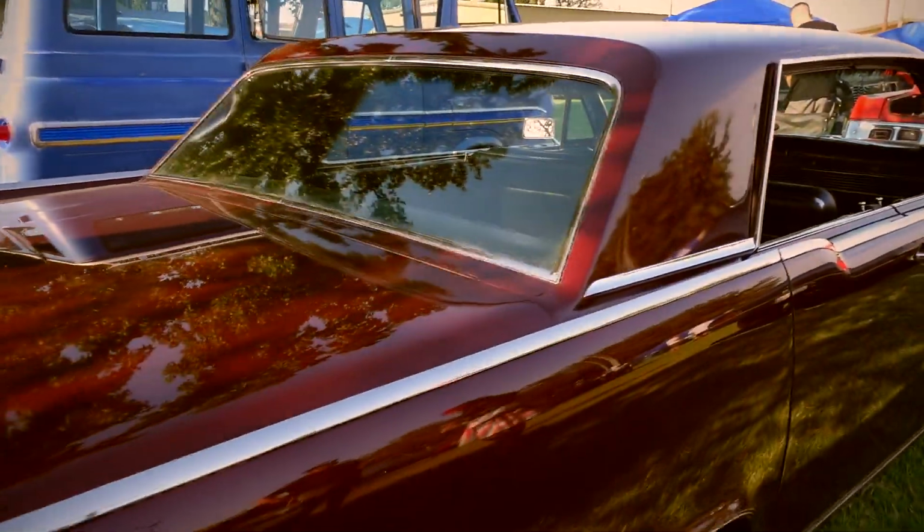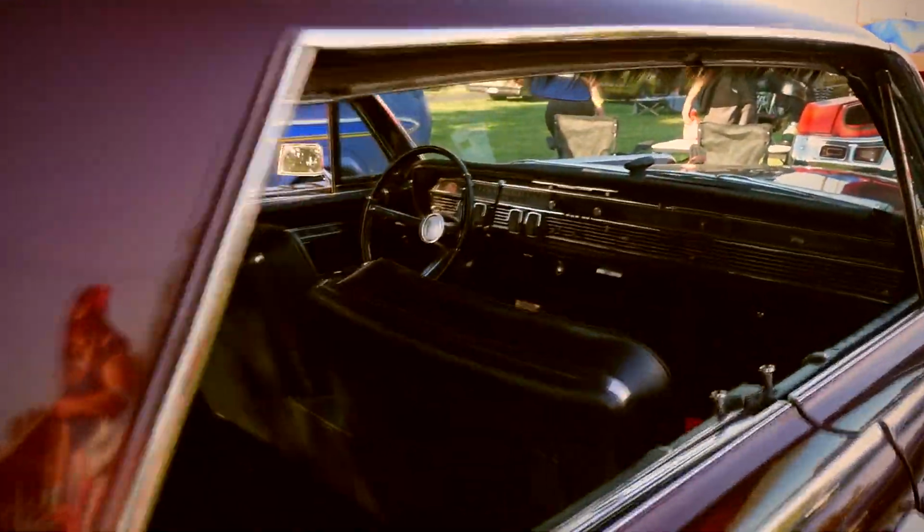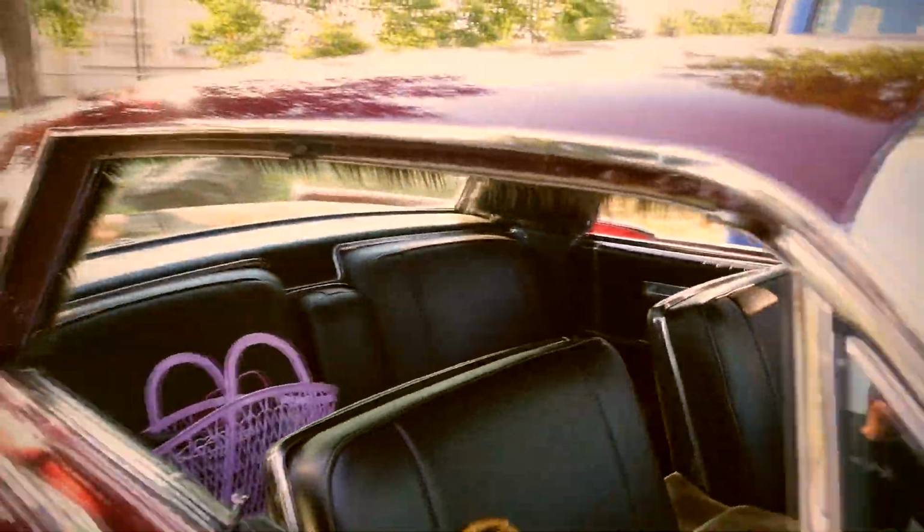Well, how are you doing today, fine sir? Just happy to be here. I love it. And what is your name? JJ Cummings from Sacramento, California. What have we got here? This is a 64 Lincoln Continental. The classic Lincoln Continental. I love it. How long have you had this ride? Probably about 10 years now. Oh, goodness. 10 years? Was it in this condition when you got it?